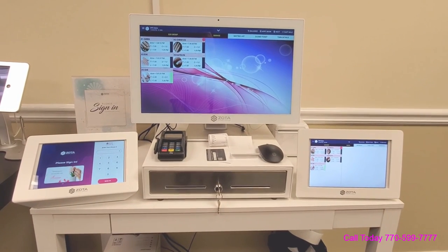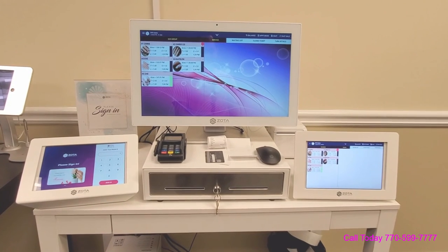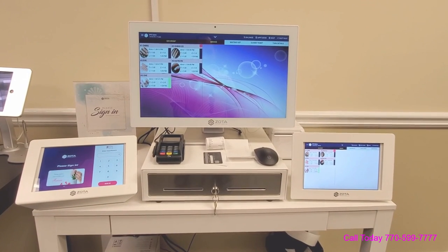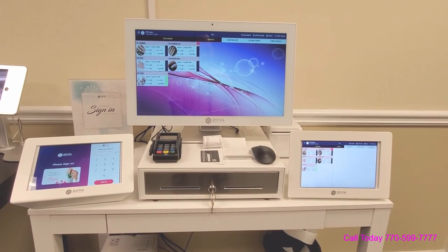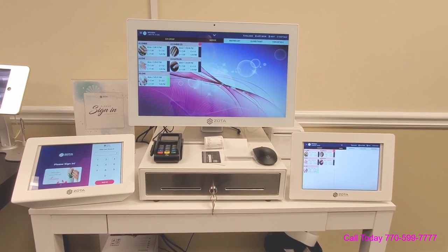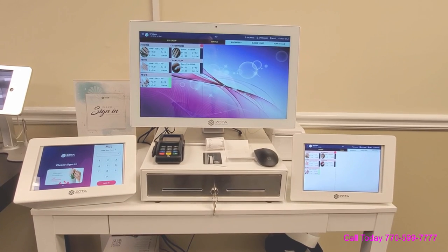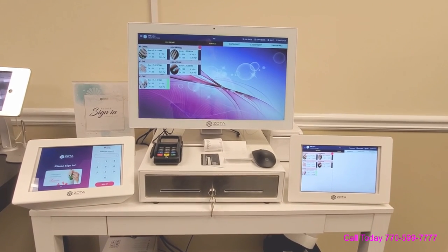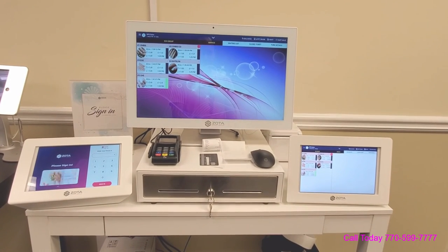Once you send in your menus, your management style, your employee list, we will do the rest, and then the training will be broken down into basics, advanced, which includes some of the advanced features, and then customizations, and then technical, if you want to be able to control the back end and do everything yourself.